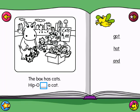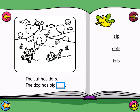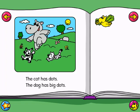The box has cats. Hippo got a cat. Good work! The cat has dots. The dog has big dots. Great job! That's just right!